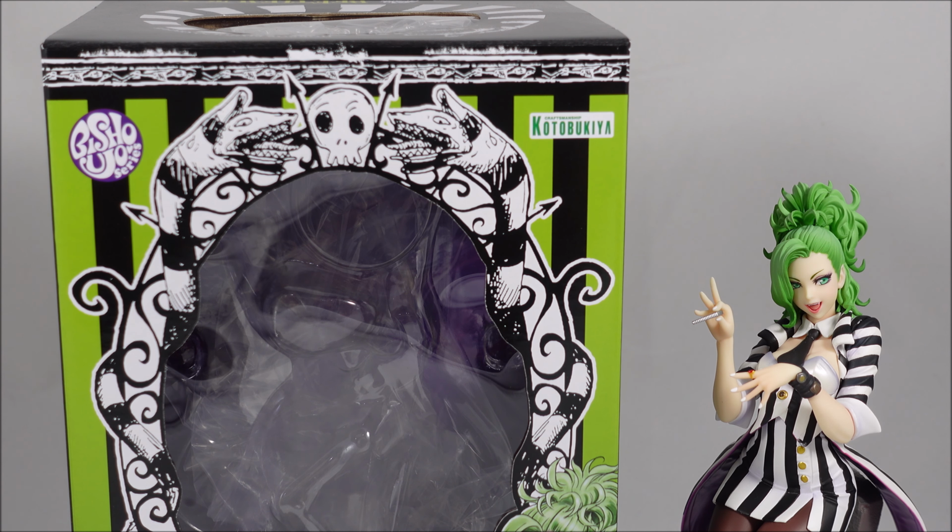This time it's the Kotobukiya horror Bishoujo Beetlejuice. And similar to some of their previous releases like Edward Scissorhands, I wouldn't exactly call Beetlejuice a horror movie, more of a dark comedy sort of fantasy, but I guess it's in keeping with some of their statues that they've released in the series, along with their true horror with Friday the 13th, Halloween, etc.